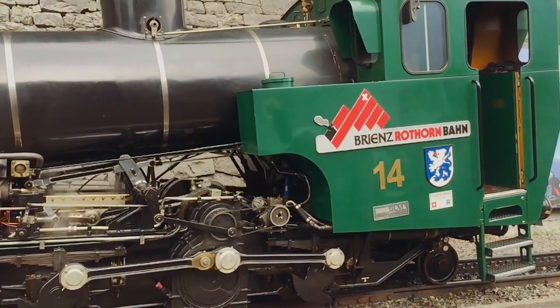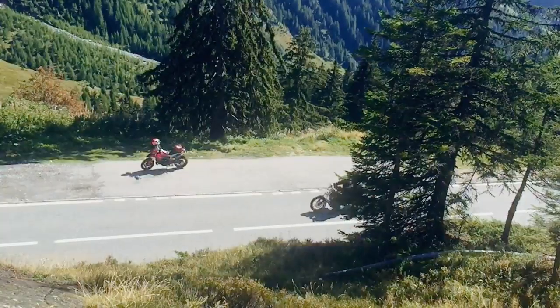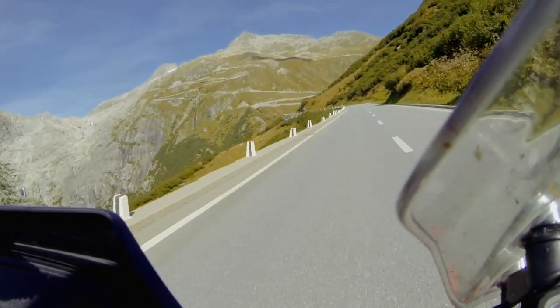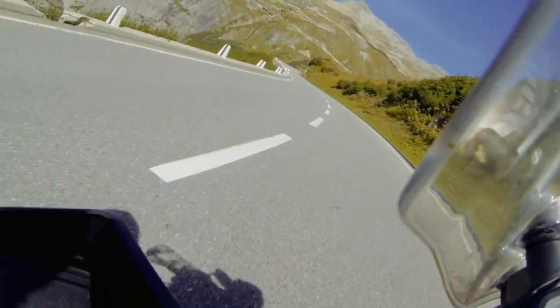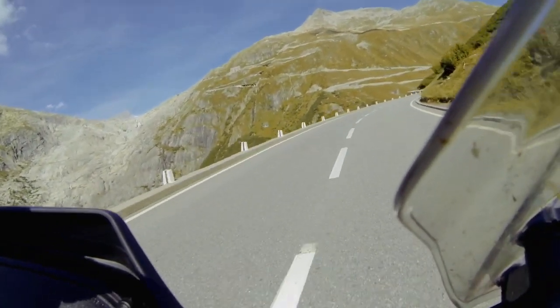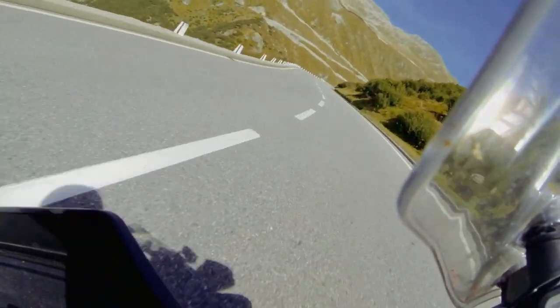The tyres were absolutely brilliant. They're about half worn, so I've got Road Smart 3s on them. And I think the thing about the Hyperstrada is it makes everything easy. Everything is really, really easy and brilliantly good fun. So I've now done in total about 4,000 miles in just under 3 months. And you know what? I think it might be the best bike I've ever had. I absolutely love it to bits.